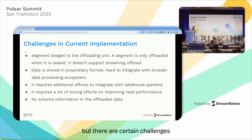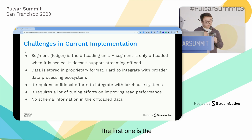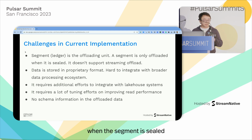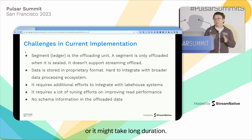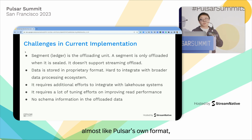But there are certain challenges in the implementation. These are the limitations that I highlight for the current implementation. Most of the limitations also apply to other tier storage implementations in the broader data streaming ecosystem. The first one is that the Pulsar implementation offloads data based on segments, so it only offloads data when the segment is sealed. It doesn't support streaming offload, so from the time the data arrives in the broker to the time it appears in the tier storage, it might take a long duration. Data is also stored in Pulsar's own format.